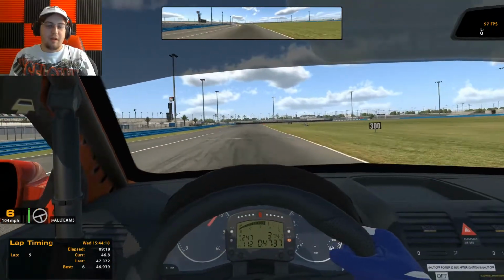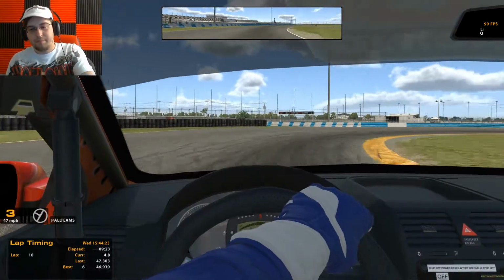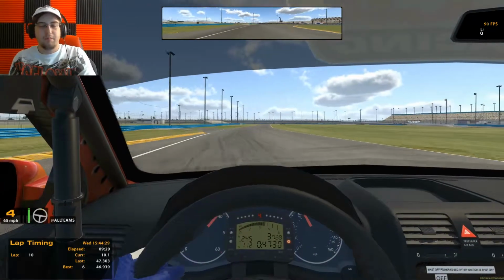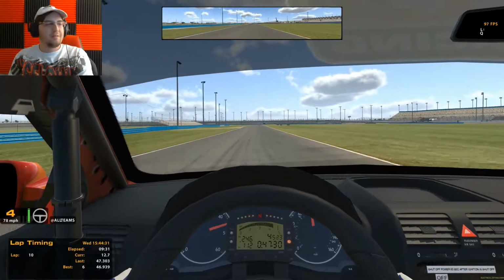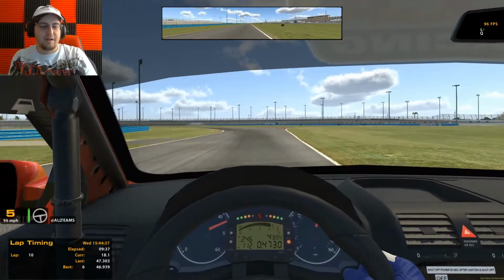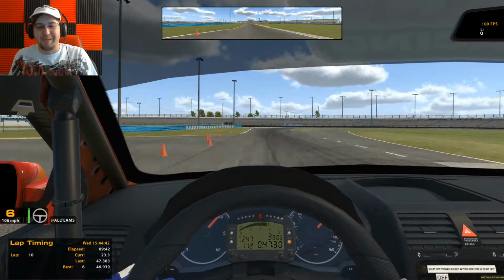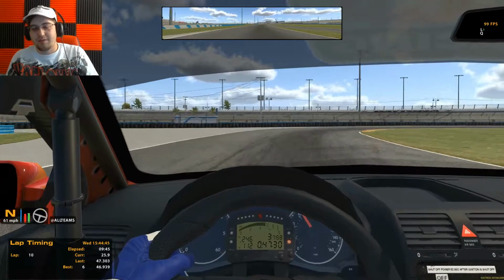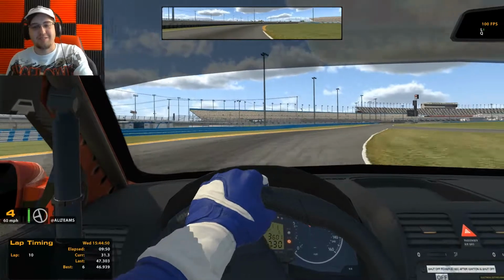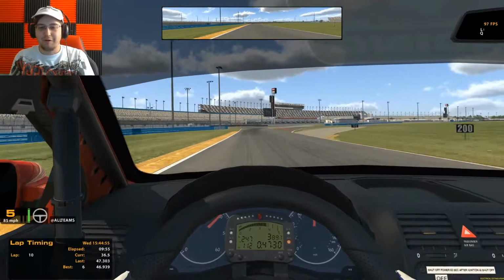We're on lap 10 now. 47.303. We're running about 47-second laps, so this one is not going to take very long at all, which is kind of nice. Not as quick as New Smyrna was, but honestly, any short track I load up with the super late is probably going to be the fastest challenge there is, just because the car hooks up on the short ovals.